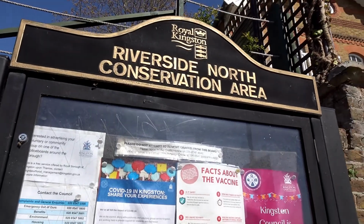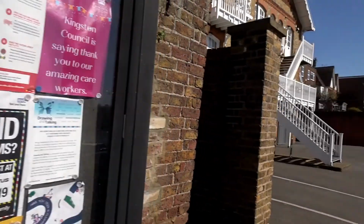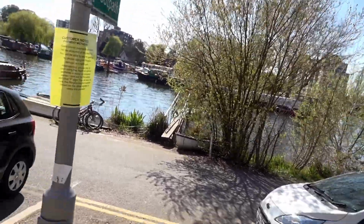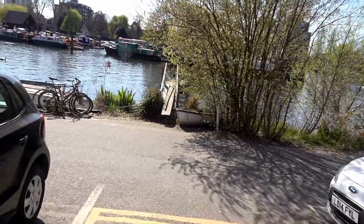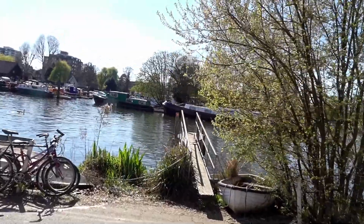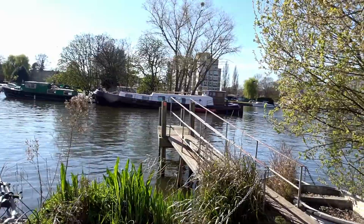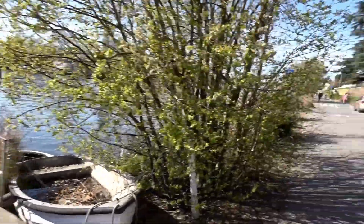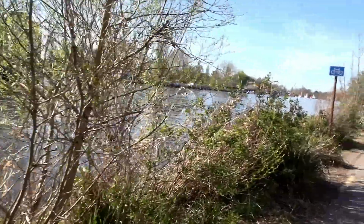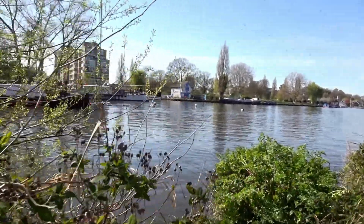Here we are at the Riverside North Conservation Area. Oh, a boat having a party. Because you can hire the boats for a party. That's right, you can get pissed on a boat. It's smashed on a boat, as you can see, the boat going through. See if I can get it a little bit further on. You can hire it quite a lot. That's right, probably a birthday party or something.